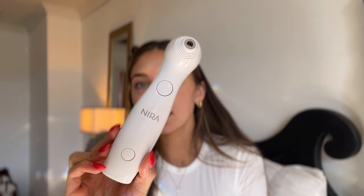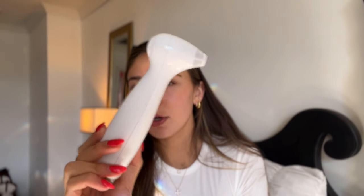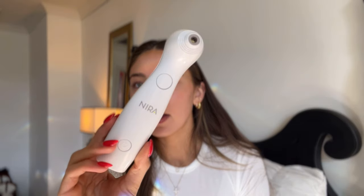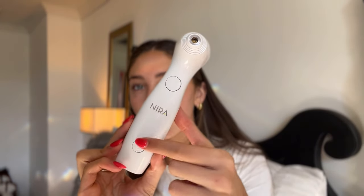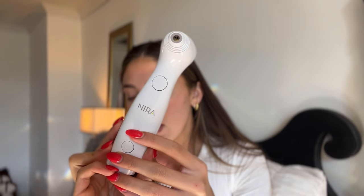So what Nira is, it's the first ever at-home, non-fractional, painless, no harsh side effects facial laser, clinically proven to help reduce fine lines and wrinkles. And this is what it looks like. It looks honestly like a thermometer, like how you would go to the doctor and they'd be like, you're alive, you know? It's super simple. It literally just has a little button right here. I'll show you guys exactly how to use it, but it just takes 2 minutes of your day. There's no harsh side effects.